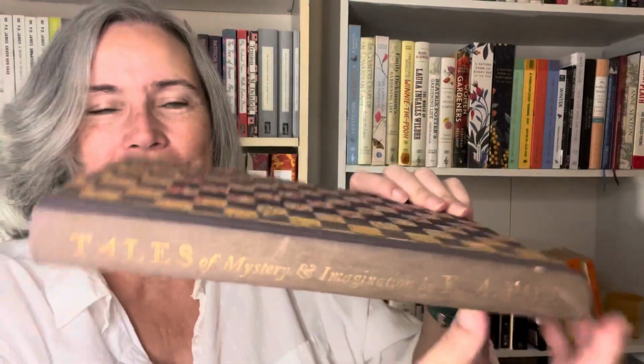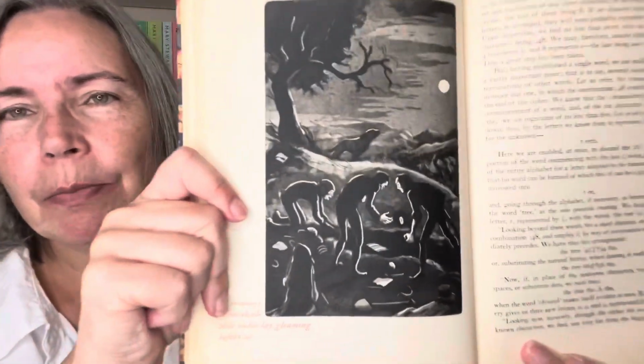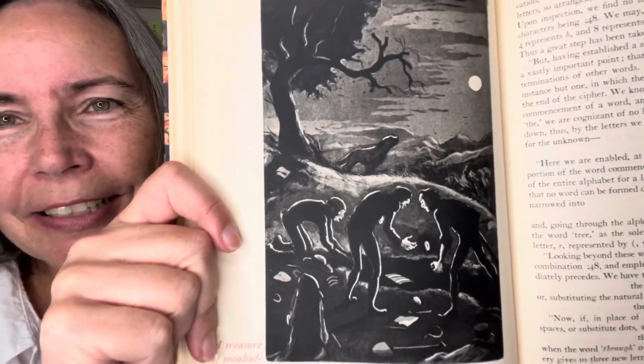And then I also picked this up at a recent library sale. This is Tales of Mystery and Imagination by E.A. Poe, Edgar Allan Poe. And this was actually kind of like a Book of the Month Club sort of thing in the 1940s. It has some pretty strange illustrations in it, but I find them fascinating. There's one.